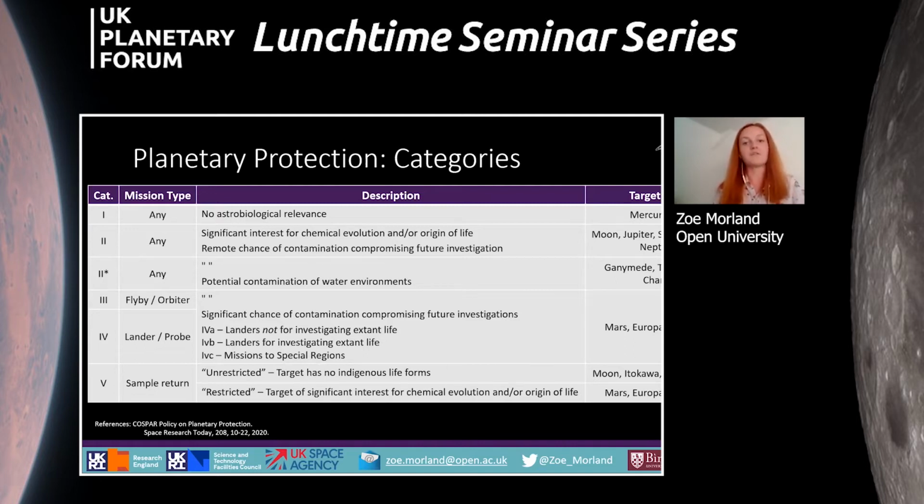Finally, category 5 is for Earth sample return missions, the first being unrestricted, which is where the target is deemed to have no indigenous life forms on the surface, such as the moon and asteroids Itokawa, Bennu and Ryugu. In this situation, planetary protection requirements are only required on the outbound phase, typically category 1 or 2.